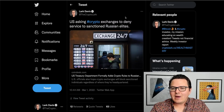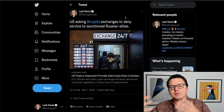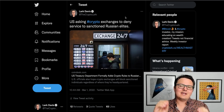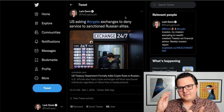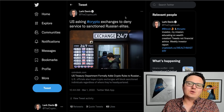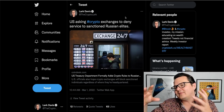in this particular situation. However, the political elites, potentially a different story when it comes to the blocking of addresses. The U.S. Treasury Department has formally added crypto rules to target individuals that are on the sanctions list. So that's not regular people in Russia. That is the political leadership of the country, as well as some of the oligarchy in the country who will be targeted by this. So whether or not cryptocurrency exchanges are going to comply with this particular measure and block sanctioned individuals from accessing cryptocurrency accounts, that remains to be seen.